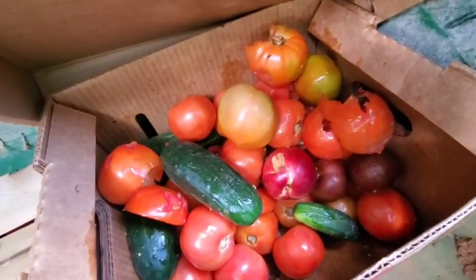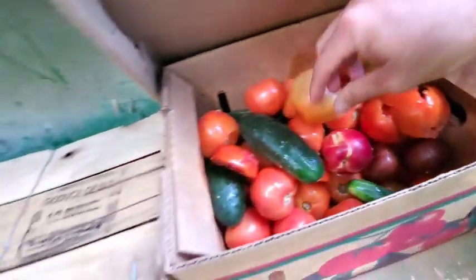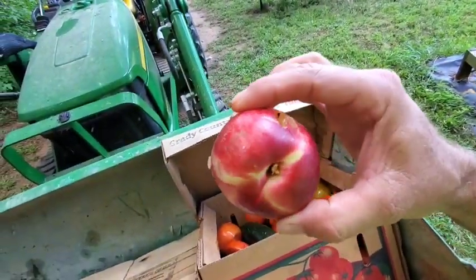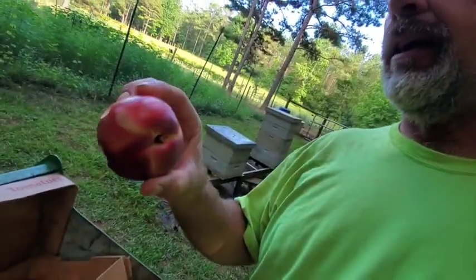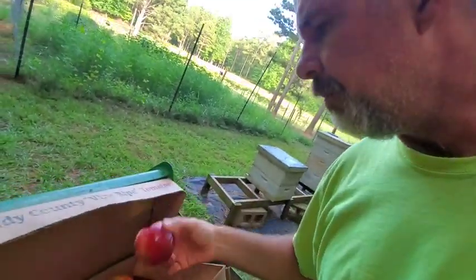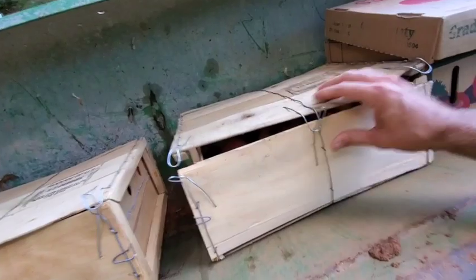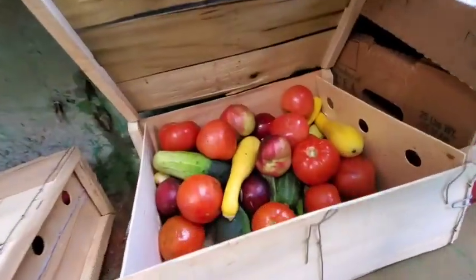I got my egg bucket. We got some tomatoes, some cucumbers. We're not exactly sure what these are. I'm not sure if they're a nectarine. I'm not sure what they are, but we've been eating the mess out of them things. They're really good. Let's see what we got in this other box.